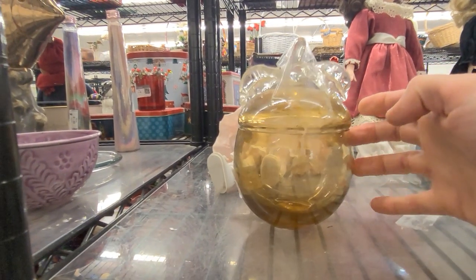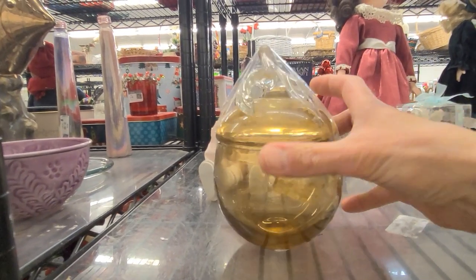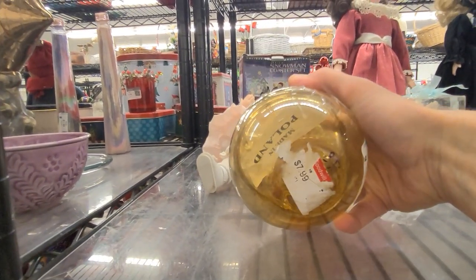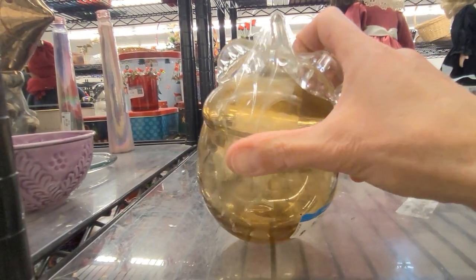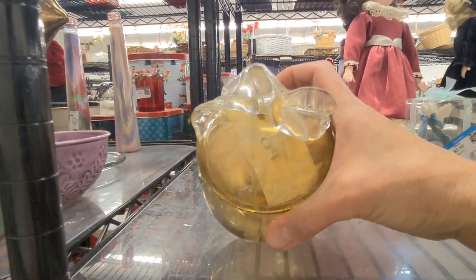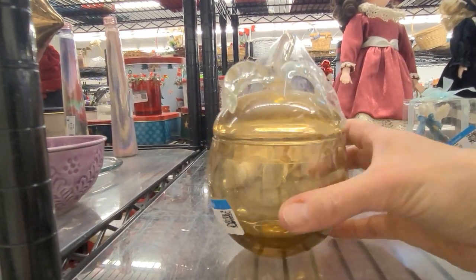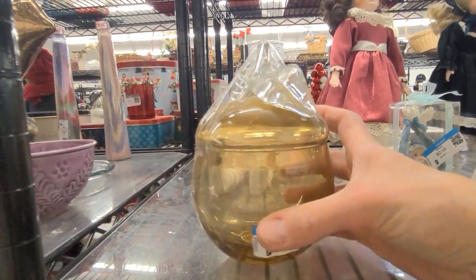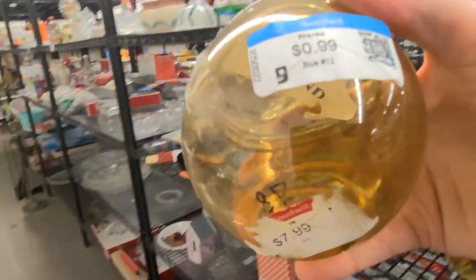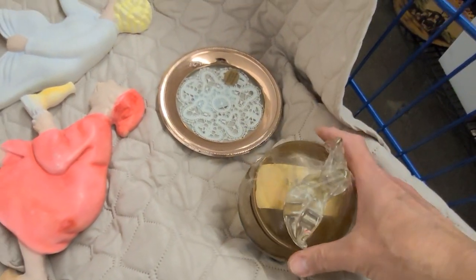Back behind those figures, I almost missed this lovely glass fruit trinket box. It says $7.99 on the bottom, but on the side it says 99 cents. I'm going to check it over really carefully just to make sure there's nothing missing, no chips, no cracks. It's made in Poland and it looks like it's in perfect condition.